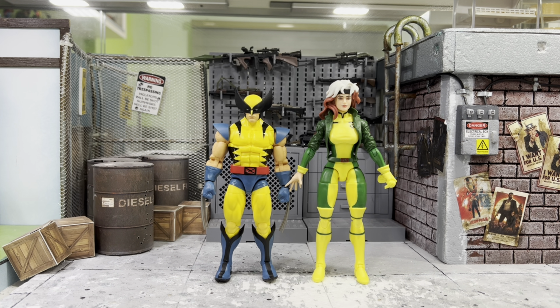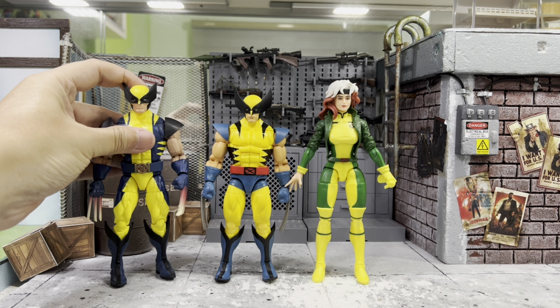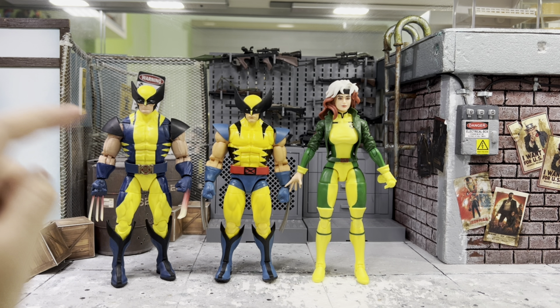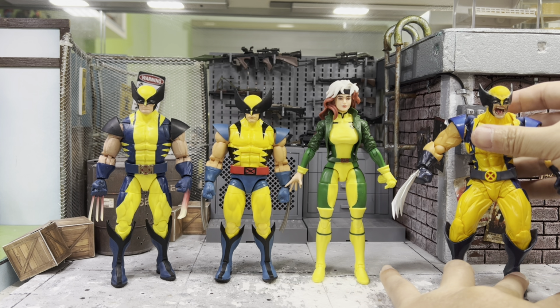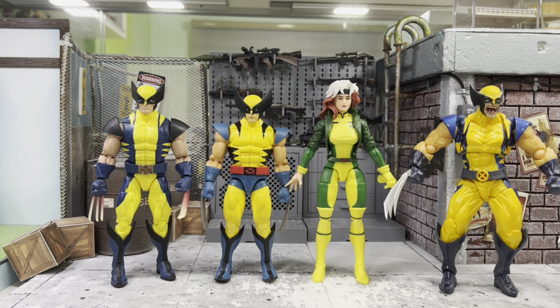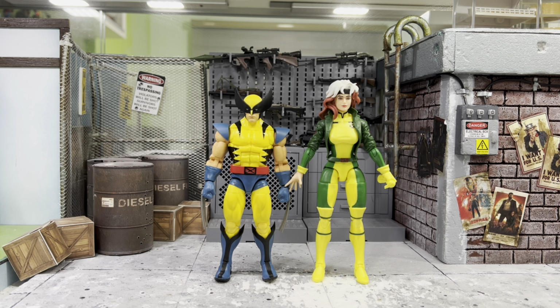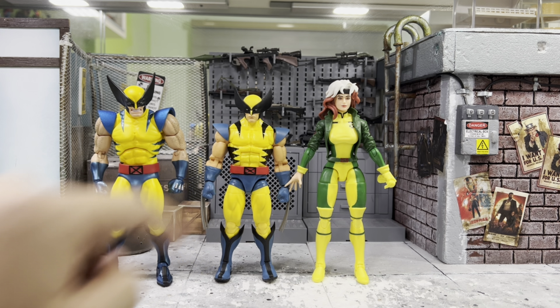And next, I'd like to compare with this Marvel Legends Wolverine, which is another Wolverine that I have. Yeah, I think he actually looks pretty good next to him. And also this, the Amazing Yamaguchi Wolverine with a custom head. Okay. And lastly, of course, I'd like to compare him with this Mafex Wolverine, which is slightly taller than him.